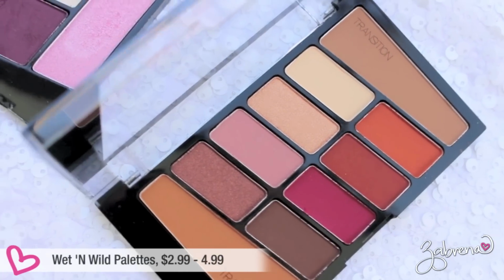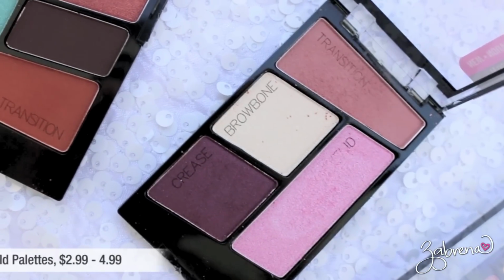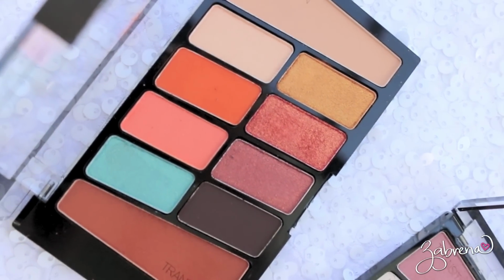The new Wet n Wild eyeshadow palettes, I am just going to group all of these together because they are utterly fabulous. And just so you know, I will be doing a full in-depth review with the Wet n Wild eyeshadow palettes coming up as part of Friday's video. I went back and got all of them, so I will be showing you swatches of them and looks using them. But what I will tell you is the pigmentation is absurd with these. The quality does not disappoint. It is just as good as what we've been accustomed to with Wet n Wild's past formula.